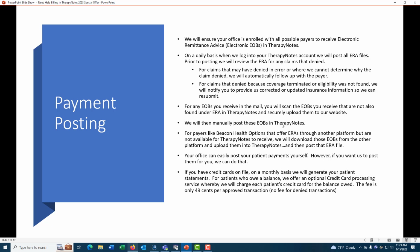If we cannot determine, we also will. However, if the denial is valid, for example, claims that denied because coverage terminated or eligibility was not found, we will notify you to provide us corrected or updated insurance information so we can resubmit.